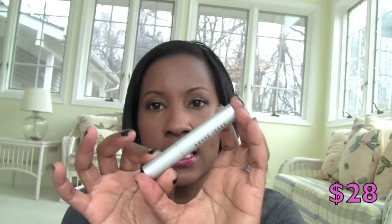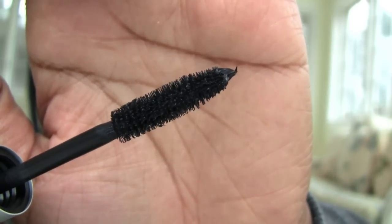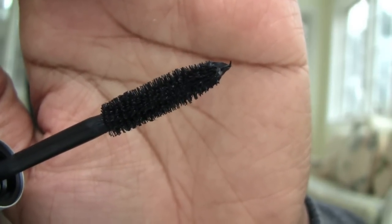All right, I also have gotten a lot of requests to review the Bobbi Brown Smoky Eye Mascara. I'm just wiping my hand on my pants. This is the color black. It's in a nice, very cold silver tube. I'll show you what the wand looks like. This is your traditional brush wand, unlike Lash Blast, which has that rubbery wand. So we'll see how those do against each other for this chopping block.